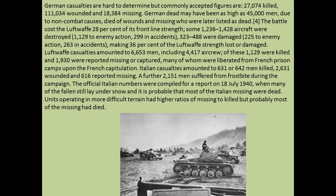Italian casualties amounted to 631 or 642 men killed, 2,631 wounded, and 616 reported missing. A further 2,151 men suffered from frostbite during the campaign in the Alps. The official Italian numbers were compiled for a report on the 18th of July 1940, when many of the fallen still lay under snow, and it is probable that most of the Italian missing were dead. Units operating in more difficult terrain had higher ratios of missing to killed, but probably most of the missing had died.